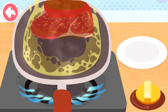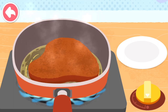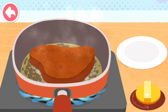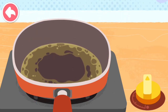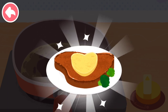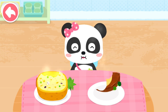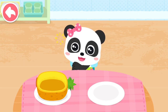Tap on the pan to turn the steak over. Eating beef protects the body against the bad bacteria. Nutritious dish is ready. Let's serve them to your friends. So delicious.